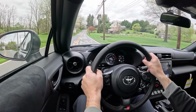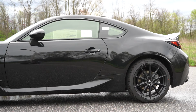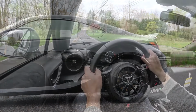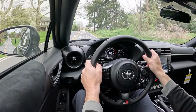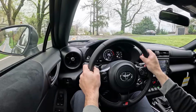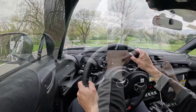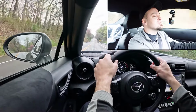Then touching on suspension and handling, up front you're going to get a McPherson strut front suspension. In the back, an independent multi-link rear suspension, with Sachs dampers for the Torino, which of course is meant to improve stability. You get GR-tuned springs and shock absorbers as well for all trim levels, because this is the GR86 after all. As far as ride quality goes, it's okay. I personally don't have any issues. It's just what I expected the GR86 to ride like.